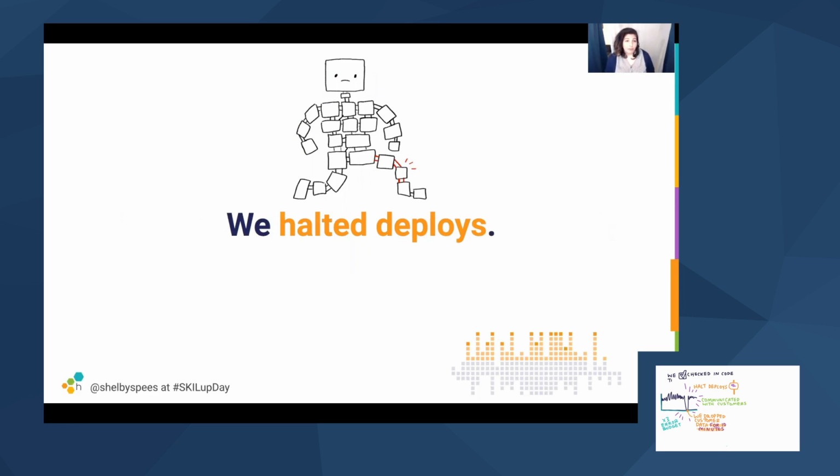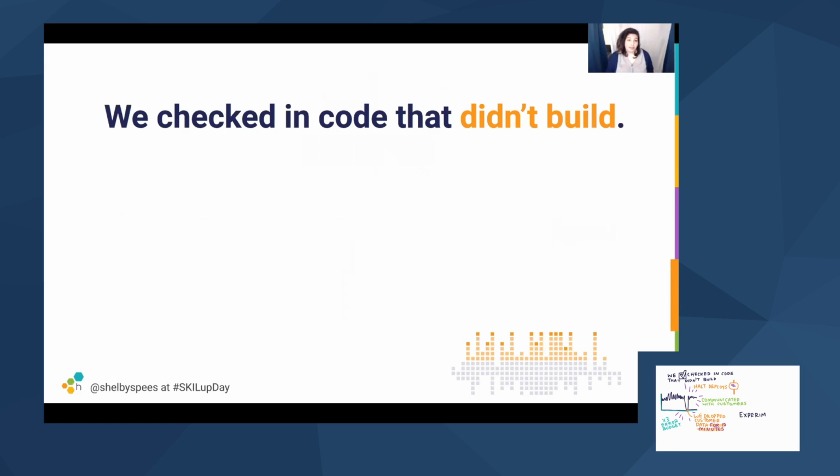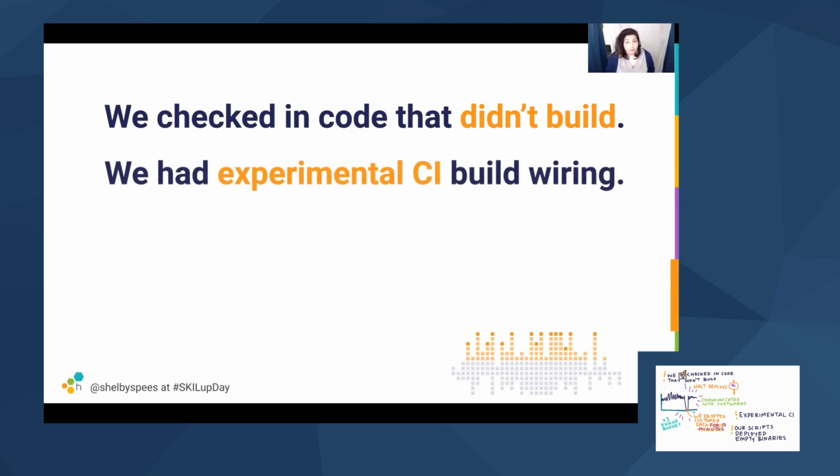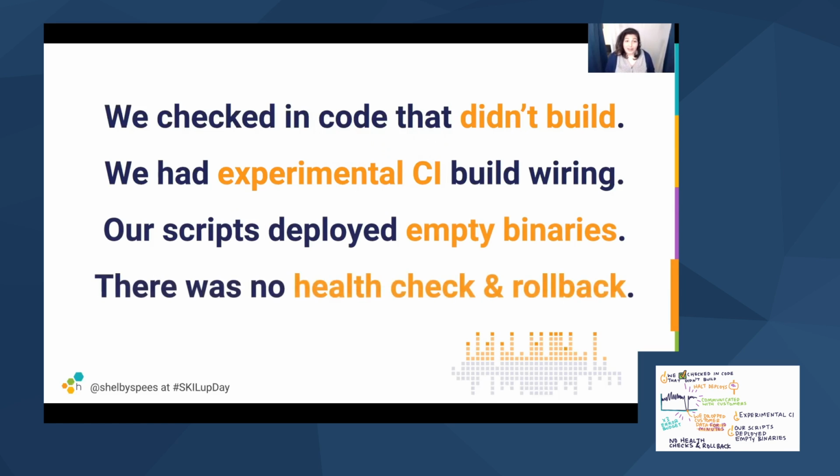In response, we took some steps to reduce risk. We halted deploys and investigated what happened. And in the incident review, we realized that we had checked in code that didn't build. That shouldn't be a problem, except we were in the middle of changing CI providers, and our CI was using some experimental build wiring that didn't catch when the code didn't build. So our deploy scripts ended up deploying empty binaries. And at the time, we didn't have any health checks and we didn't have automated rollback.